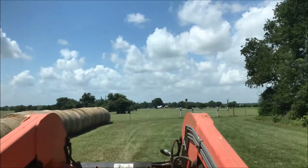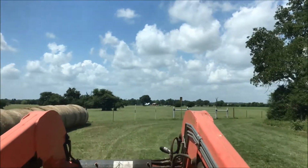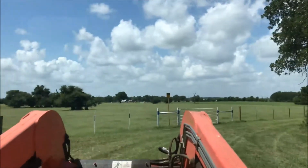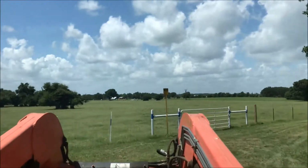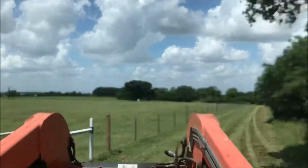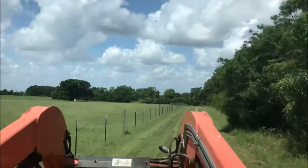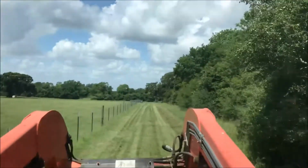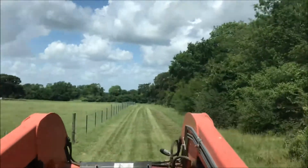You see all the hay we got piled up already with 4 loads, so we've got about 64 bales piled up there, I think. Alright. Here we go. This would be a good place for some fast timing stuff, huh? Maybe 4-speed or 8-speed? Alright, here we go.